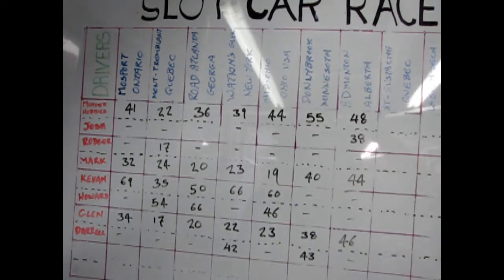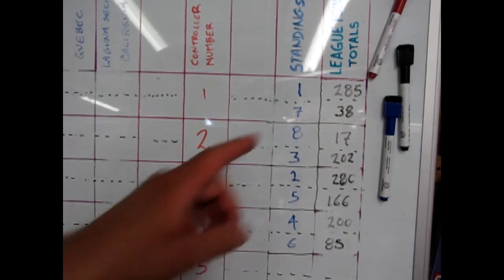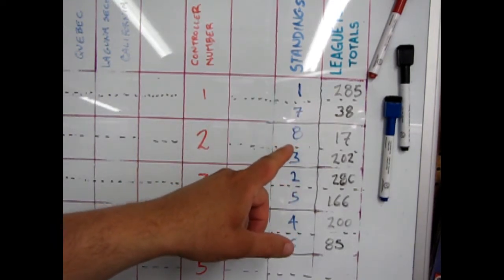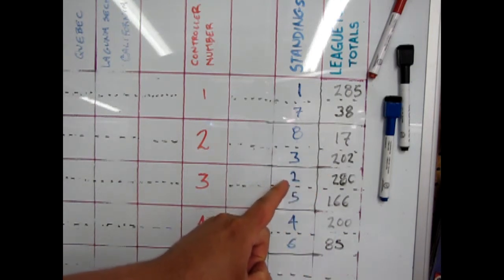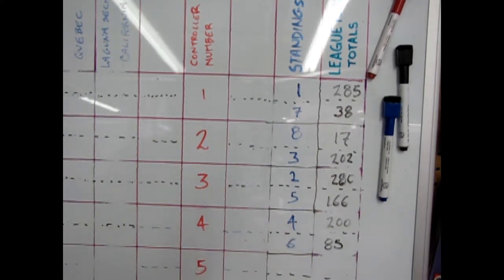Well, let's find out. And now the standings have completely changed. I am in first with 285 points. Josh is seventh with 38, coming back for his first race. Roger is in eighth place with 17. Mark is in third with 202. And I bumped out Kevin in 5 points for 280. He's second. Howard is 5th place with 166, Glenn is 4th with 200, and Daryl is in 6th place with 85 points. Good racing, everybody!